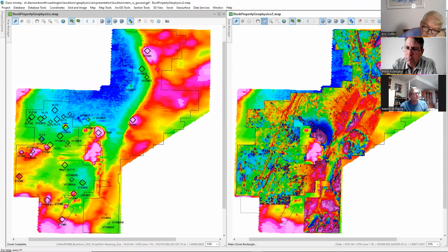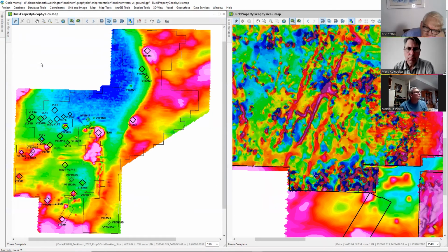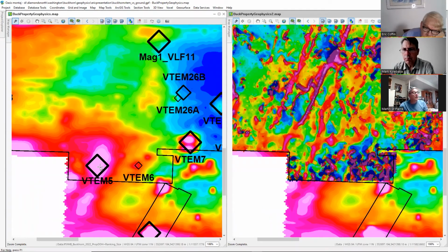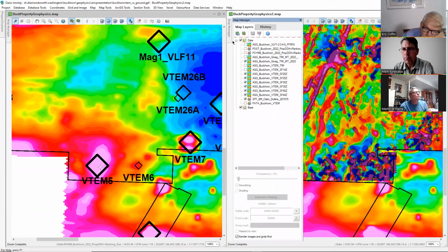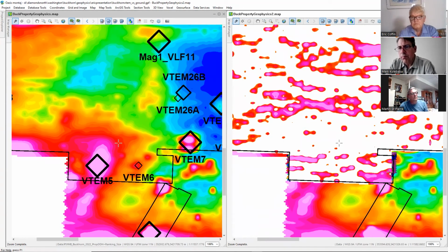So if you zoom into this over here, you can see that this area, which is a prime area for us that we can go in another time, now looks like it just curves into that. And we have some really significant VLF anomalies. We have VTEM anomalies over here, VTEM 5 that we see over here. We have this VTEM 5 anomaly, and we have some extremely strong VLF conductors. This whole area is quite strong with VLF conductors.